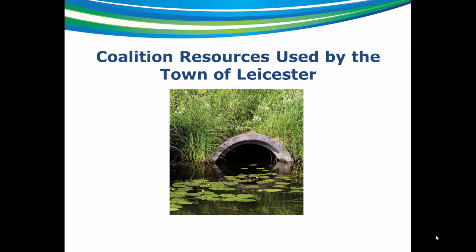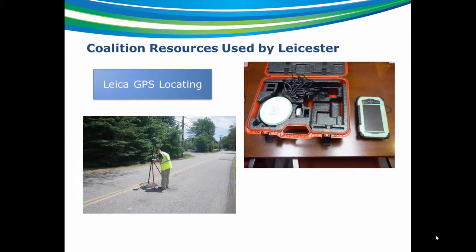Now we'll talk about some of the coalition resources that are used by the town of Leicester. As we spoke about earlier, they utilize a Leica GPS locating system. They have 2 surveying devices that are Leica GPS. They're used to map new structures, specifically catch basins and manholes, outfall structures, using a highly accurate satellite network.